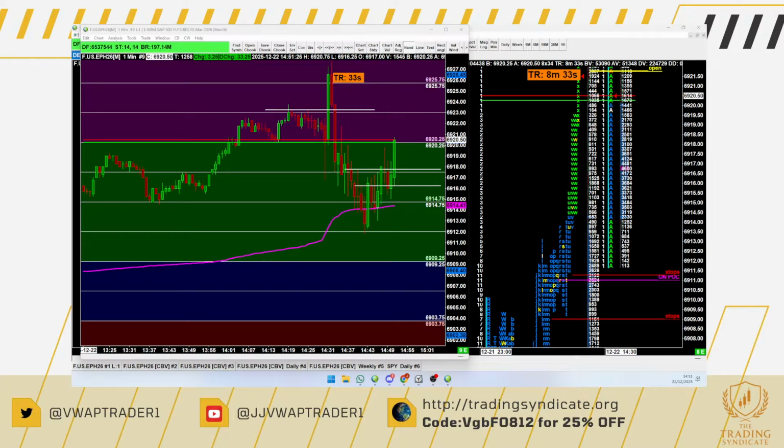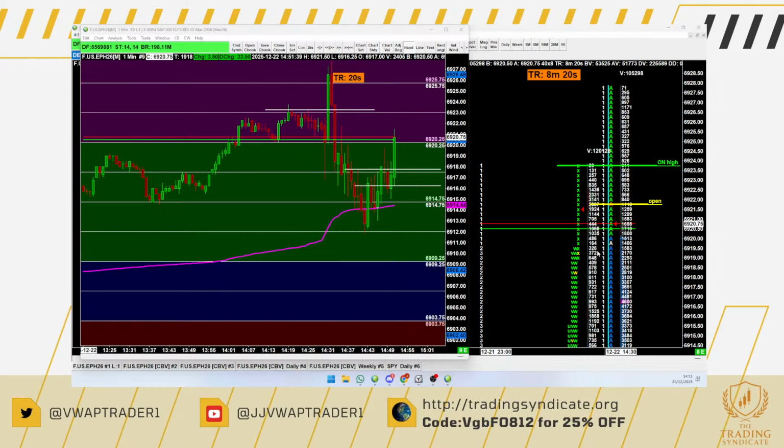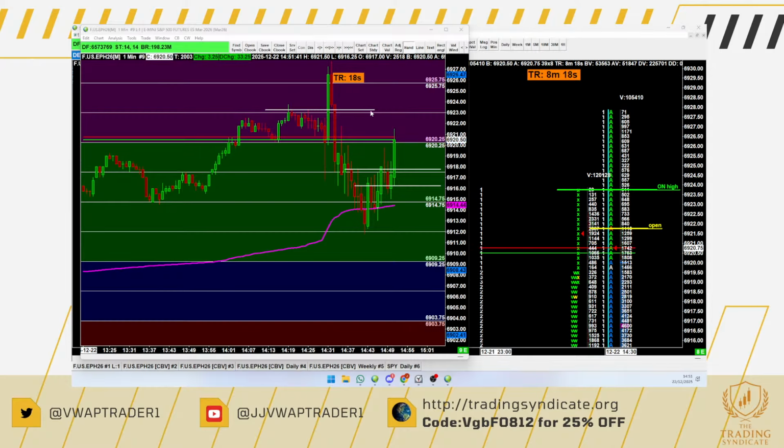There we go. That pop over 20. Looking for the open. Remember, if you're long, where were they selling before? Up here at 23.